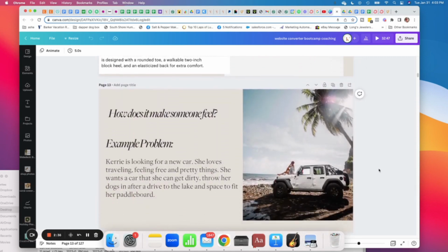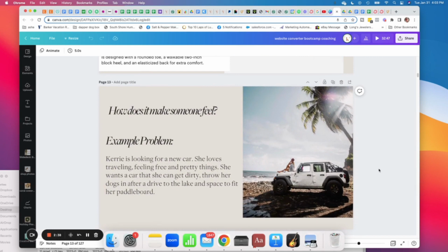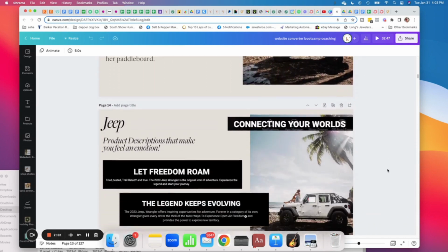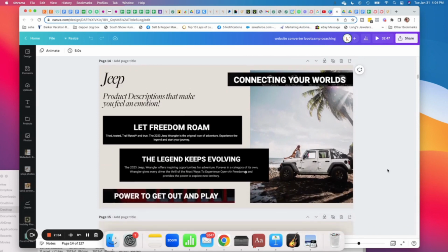And then lastly, we're going to look at Jeep Wrangler as an example. So Kerrie is looking for a new car. She loves traveling, feeling free, and she really likes pretty things. She wants a car she can get dirty, throw in her dog after a drive to the lake, and space to fit her paddleboard. So we see Jeep Wrangler here. And Jeep is like literally all they do is focus on the feeling.